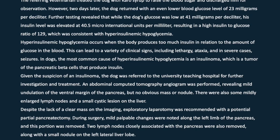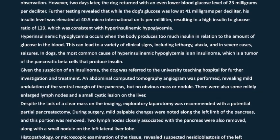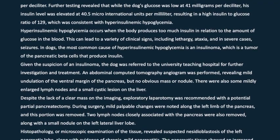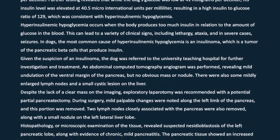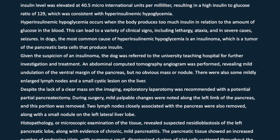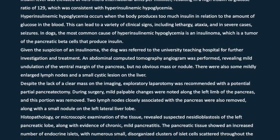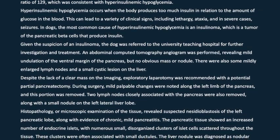In dogs, the most common cause of hyperinsulinemic hypoglycemia is an insulinoma, which is a tumor of the pancreatic beta cells that produce insulin. Given the suspicion of an insulinoma, the dog was referred to the university teaching hospital for further investigation and treatment. An abdominal computed tomography angiogram was performed, revealing mild undulation of the ventral margin of the pancreas, but no obvious mass or nodule.